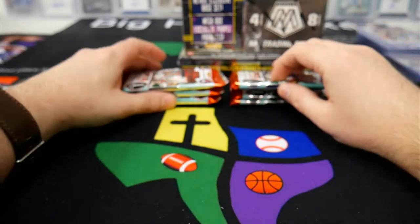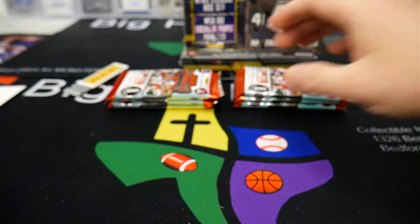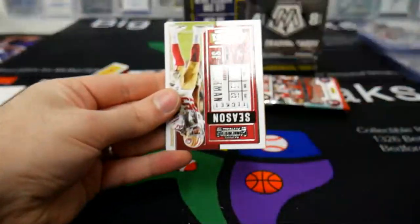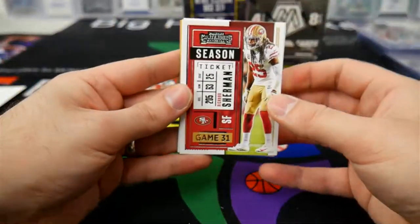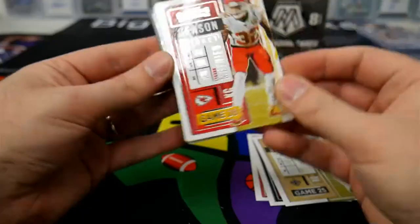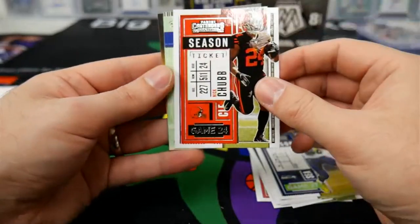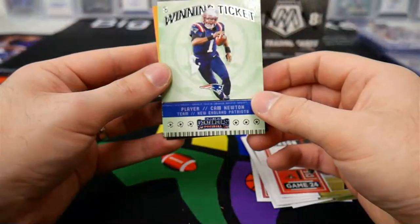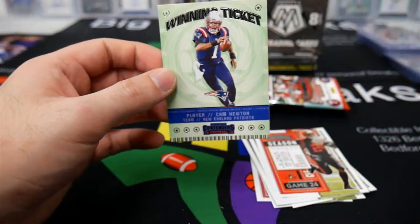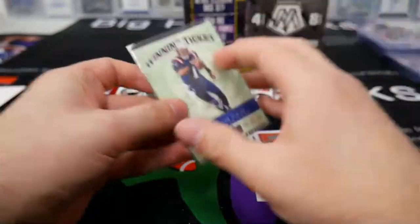All right, so let's see here. That feels thicker, so I'm going to push that to the bottom. Sherman, Smith, Kamara, Matthew, Cooks, Lockett, Chubb. Got a winning ticket of Cam Newton, lols. Winning ticket inserts for the Patriots.